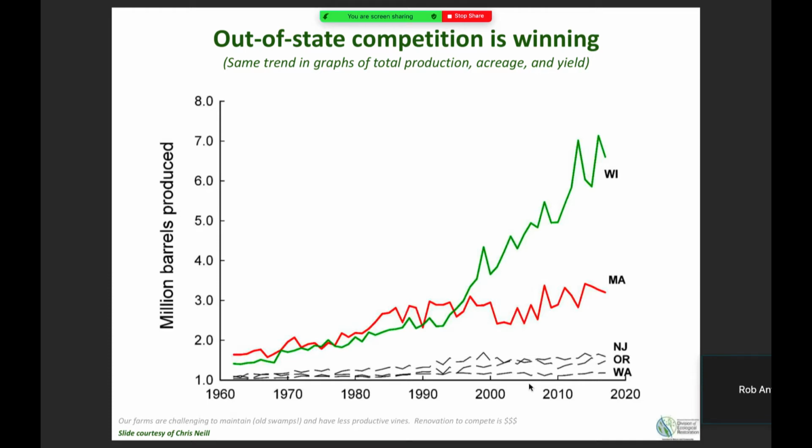So the point I'm trying to make to you here is in about the year 2000, Wisconsin overtook Massachusetts production and now is way out producing what we're doing here in Massachusetts. So the out-of-state competition is winning. There are a lot of reasons for that. They have newer farms. They're precisely leveled and engineered. They're not growing cranberries in old knobbly swamps like we are here. It's hard to grow cranberries in old swampland. A lot of reasons. Out-of-state competition's winning.